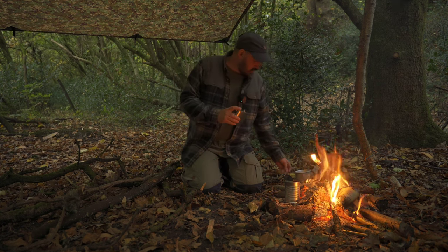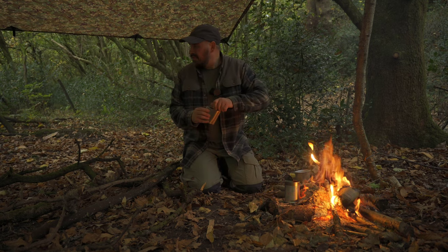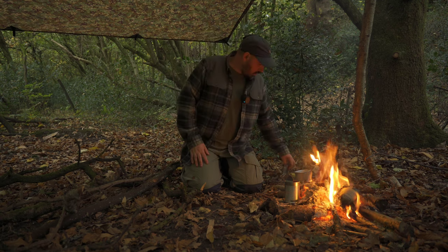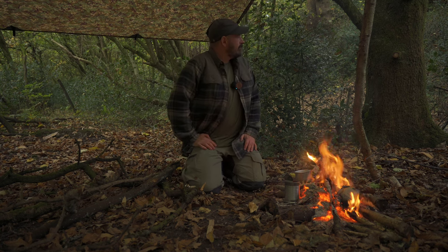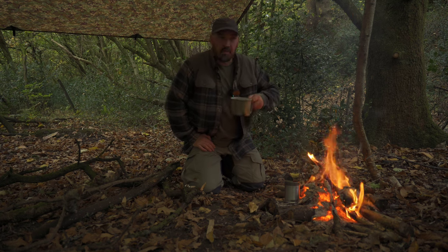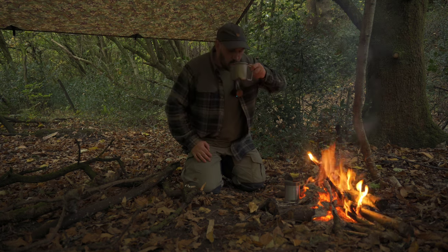We are still getting the ominous cracking of sticks underfoot. Could be small animals, you never know, I've not seen anything. But there's a lot of leaf litter on the floor now, so... Well, yeah, never felt like this here before. Strange one. I think we might read some ghost stories in a bit, just to make sure I really don't sleep tonight.